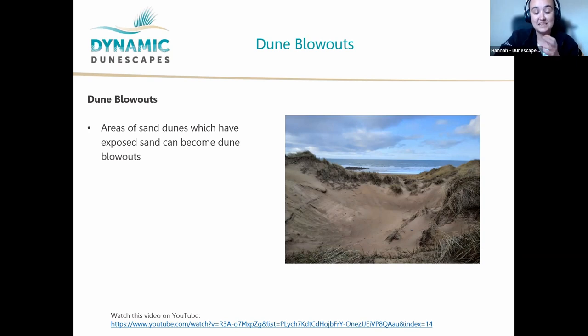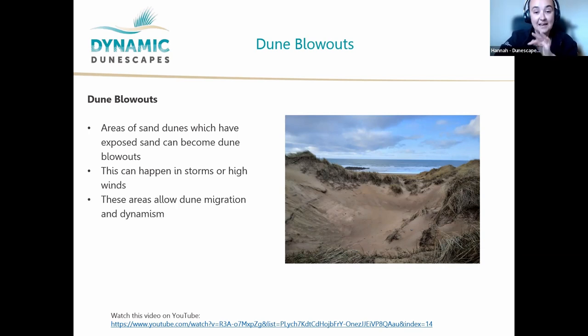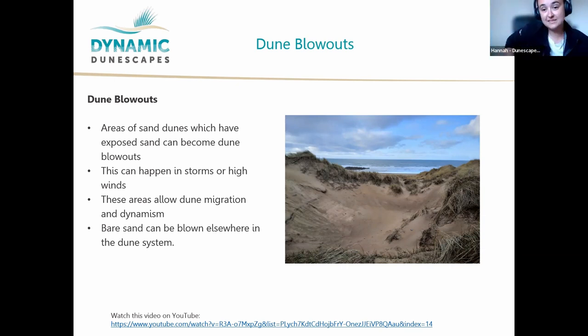So yeah. It's the exposure of sand, happening usually because of storms or high winds, and it allows dunes to migrate, to shift, to be dynamic. This is blown elsewhere into the system. So the front of the dunes is where we expect to see the most dynamic area of the dune.